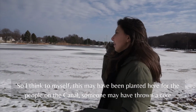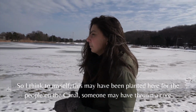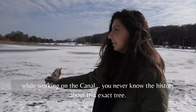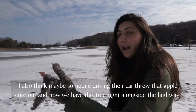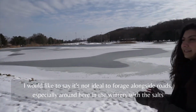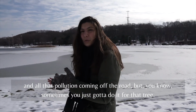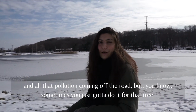So I think to myself, this may have been planted here, or this may have been for the people on the canal. Someone may have thrown a core while working on the canal, so you never know the history about this exact tree. I also think maybe someone driving their car threw that apple core out and now we have this tree right alongside the highway. I would like to say it's not ideal to forage alongside roads, especially around here with the winter salts, all that pollution coming off the road, but sometimes you just gotta do it for that tree.